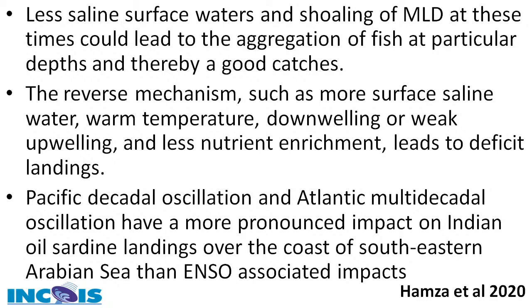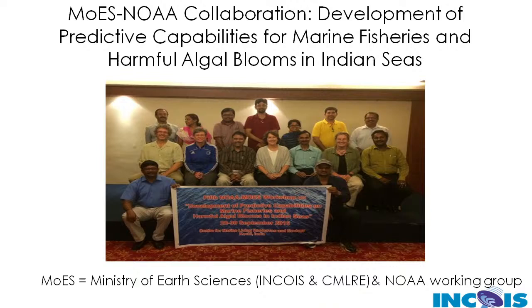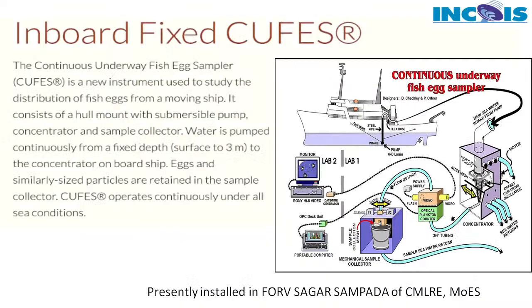Next I'll be talking a little bit, to give you a glimpse about the collaborations between the Indian government and NOAA. So mainly MOES, the Ministry of Earth Sciences, has a collaboration with NOAA. This is for the Marine Fishery Advisory Service and Harmful Algal Bloom Prediction System in Indian Seas. So this is a very nice joint picture of our Indian colleagues as well as US colleagues, all at one of the workshops here in India. This collaboration is now more than 5 years old and it is continuing, I think from 2013 onwards.